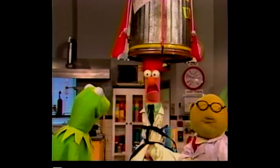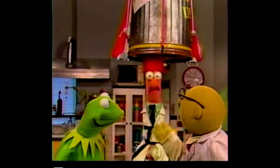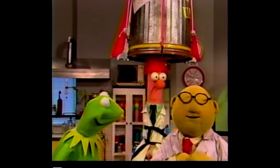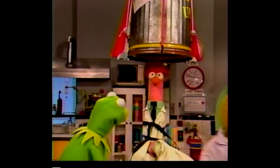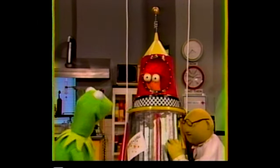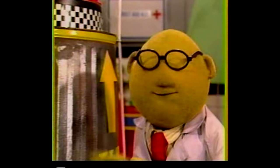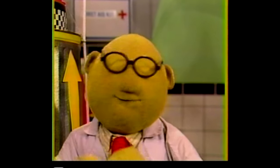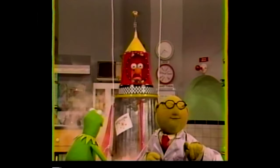Yep. Now, here's what I want you to do. Press the blue button to lower the galvanized cloud-proof shield. Go on, press the blue button. Tell you what, I'll lower the shield for you. Is everything all right in there, Beaker? Good. Now then, we're ready for liftoff. To launch Beaker, Doctor, press the red button. It's up to you. That's peculiar. For some reason, the rocket ship has started by itself.